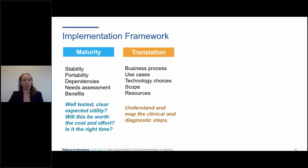This is when you start understanding the business process. Like I said before, who's going to order the test, how are you going to order that, who reports, all of that kind of thing. What are the use cases? Who are the people that are going to be using this, and how are they going to be interacting with your method? What are the different technology choices? Would this be something that's online? Is it done in the background? Is it supposed to be handheld? Is it going to be implemented with your Python code, or does it need to be done in some other way? What scope is there going to be, and what resources do I have available to me to start doing this translation?